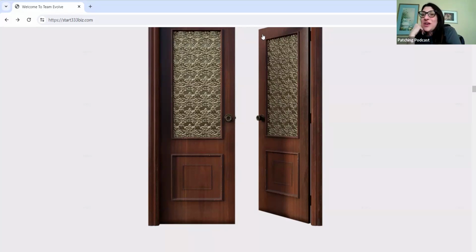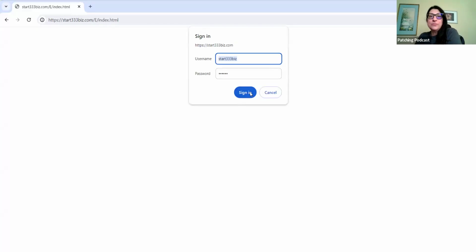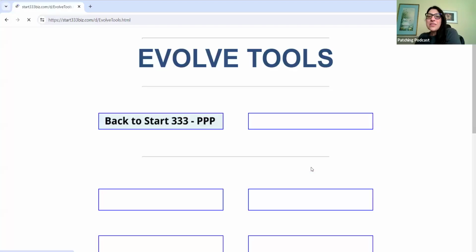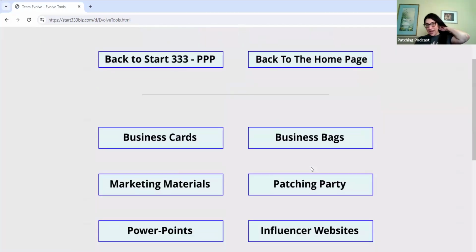Okay, so the username is start333biz, B-I-Z. The passcode is 333biz, B-I-Z. And what you do is you go through the doors, and then you're going to go over to Evolve Tools. Can you remember that? Evolve Tools. And maybe you could put the link in chat. And this is where you're going to get your business cards.